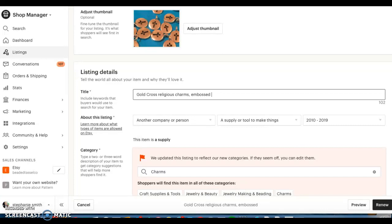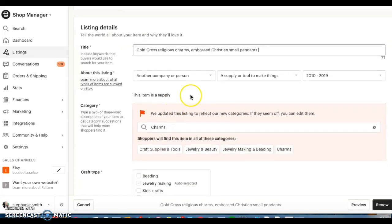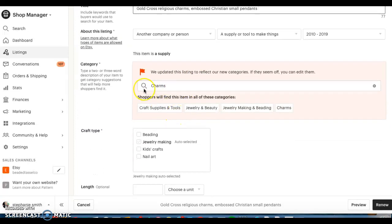Embossed, spiritual or Christian, small pendants, and so on and so forth. And I would continue this all the way till you hit the end. Do not just put gold cross charms. You will never get found on Etsy that way. This is prime real estate, guys. Use it.